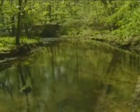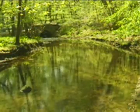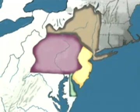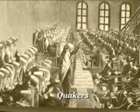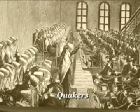10 years after New Jersey was founded, one of its proprietors, Lord John Berkeley, decided to sell half of the colony to a group of Quakers that included William Penn, the future proprietor of the colony of Pennsylvania. In 1676, New Jersey was divided into 2 separate colonies. Quakers controlled West Jersey, and East Jersey was under the control of George Carteret. At this time, many Quakers were eager to leave England and settle in New Jersey because of religious persecution.